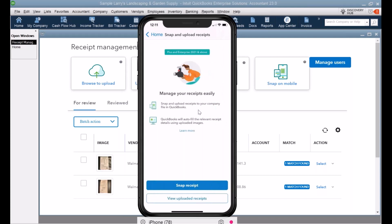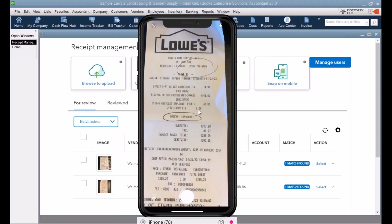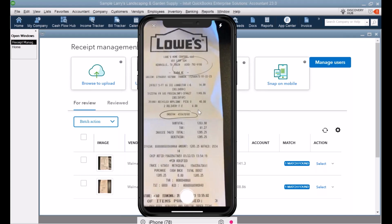Now this does give us access to the camera on our phone, right? So if that is something you're uncomfortable with, you need to talk to your leadership team. But I'm going to go ahead and click on this snap receipt. It's going to go to my camera here in just a second. And I have a receipt sitting here for Lowe's, so let's go ahead and snap that picture here.